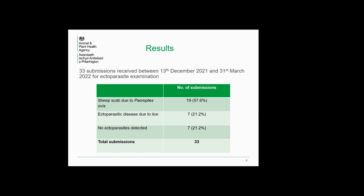This demonstrates the importance of getting an accurate diagnosis, because the clinical signs that can be displayed due to infection with scab or infection with lice can be very similar, whereas the treatment is different for the 2 parasites. So farmers need to be aware which parasite they're dealing with. 7 submissions, so again 21.2%, had no ectoparasites detected. And in the scope of this project, we weren't doing any testing for other skin diseases.